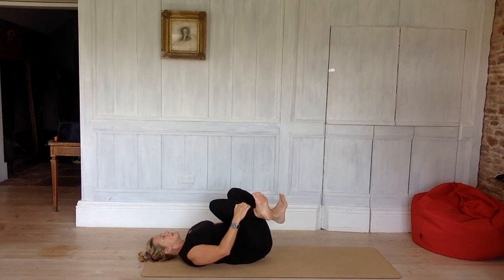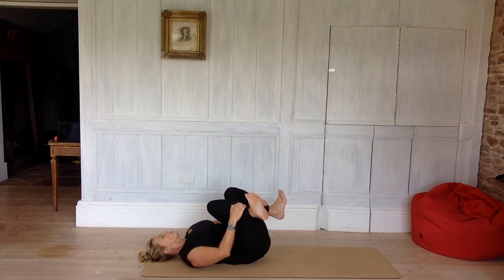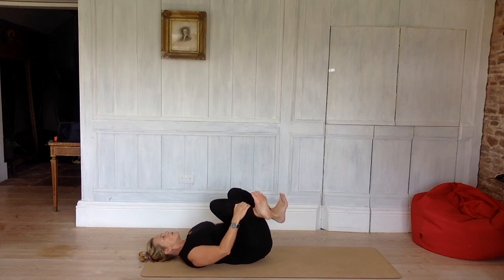Again, close your eyes and breathe deeply, using the breath to encourage your muscles to let go. Breathing through the nose. It's a much, much calmer, healthier breath than breathing through the mouth. And again, maybe if you lose the stretch, just bring them a little bit closer. Push your bottom away a little bit more. It should be a deeply satisfying stretch that you're getting.